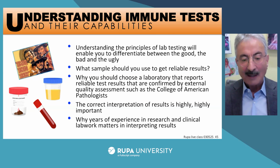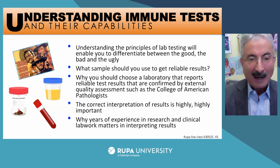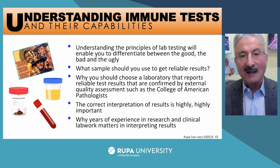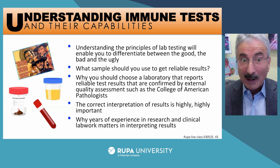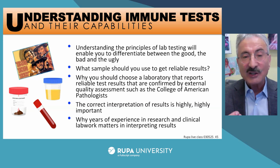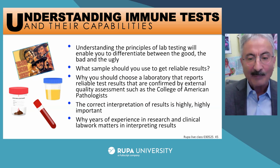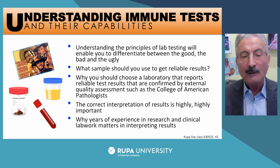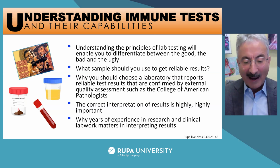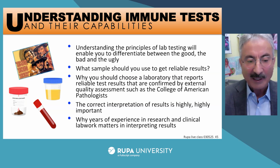I have to tell you that as part of my role as a CLS, Clinical Laboratory Scientist, I am in our laboratory almost 8 hours a day. Every single test is done under my supervision, sometimes even myself doing the test. Before releasing the results, I check every single test. And in some cases, when the doctor asks me, I write an interpretation for the results. So finally, this is why years of experience and research and clinical lab work matter in interpretation of the test result.